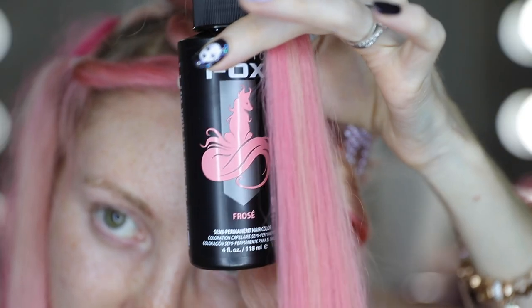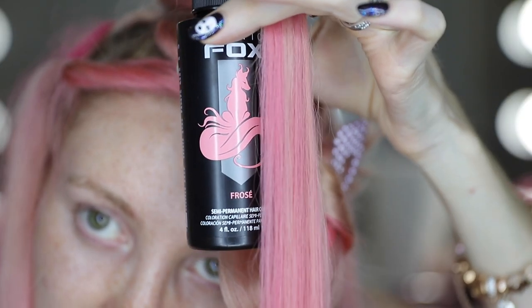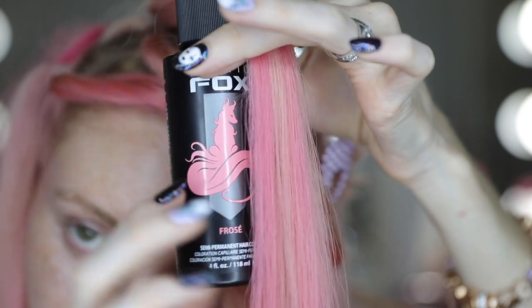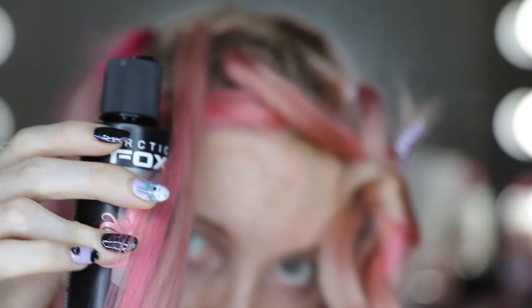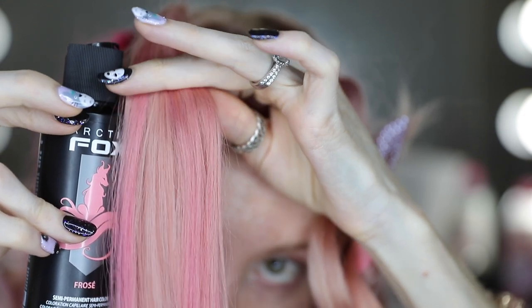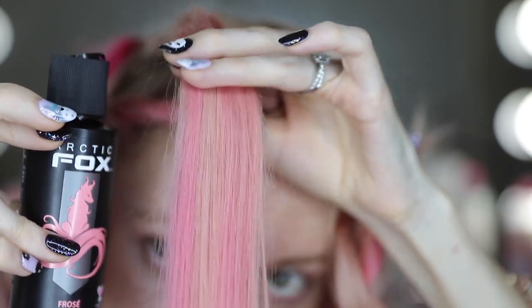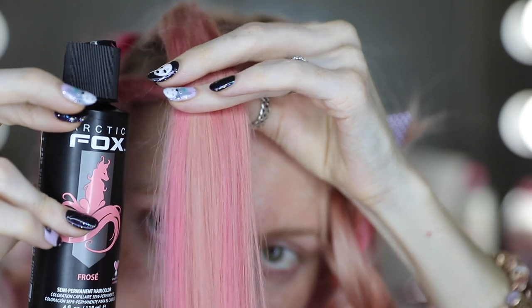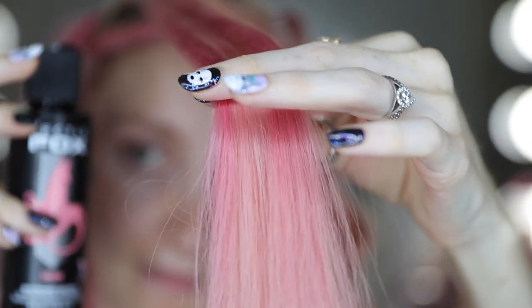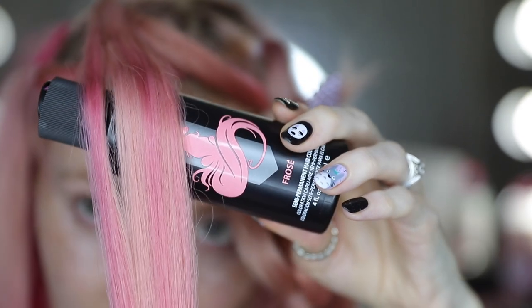Now, I am a little bit sad because I don't know if this is to do with how Tiasha applied it, but some of it is really, really pastel and some of it's super pink and it's definitely not consistent. It's not an even color at all, but when Tiasha did put it on the hair, it looked as though she put it on well. Like, it looked as though she put it on evenly, it looked fine, but now for some strange reason, it doesn't look even. It doesn't look like it's really damaged my hair that much.